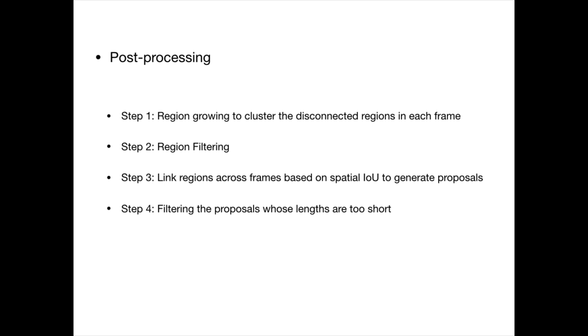Note that we could also use the appearance features to perform the linkage, but empirically, with such a small temporal range, spatial IOU just works reasonably well. And with spatial IOU as the linkage metric, the speed of the system is very fast. Finally, we filter the proposals whose temporal lengths are too short to be foreground activities.